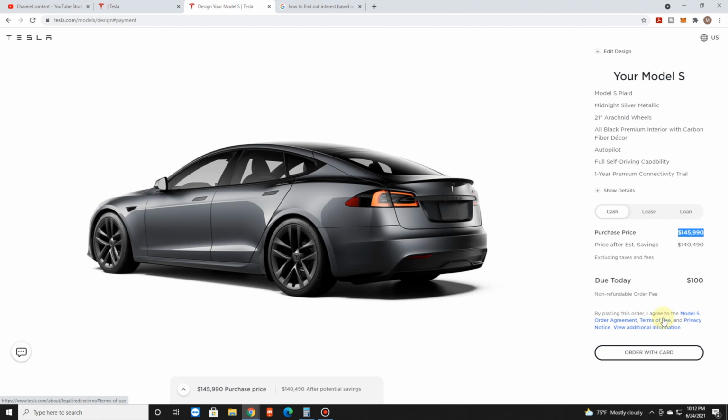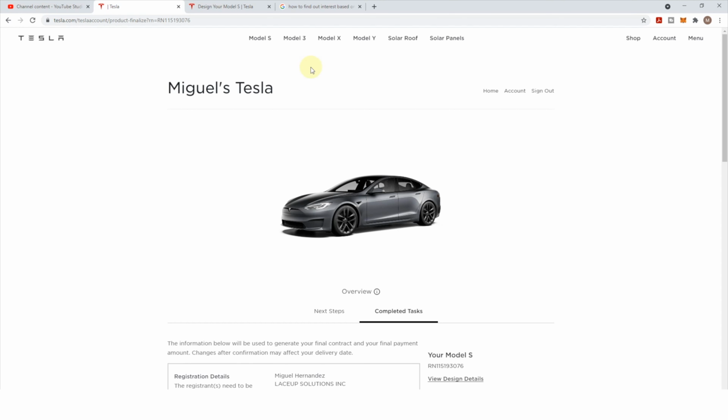but I leased the car, I leased it for 2 years. I'm gonna show you now what all their fees are. So if we go here, here's my car, okay? I'm logged in. Here's my account. Again, my legal name is Miguel Hernandez, but I go by Mickey. Here's my car. It's exactly how we spec'd it in the previous screen.